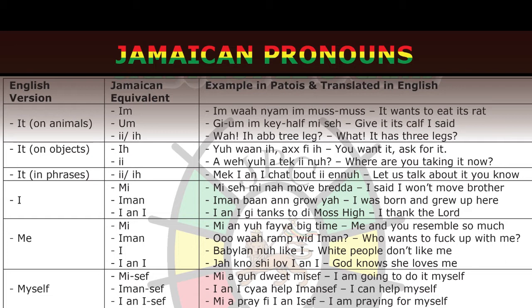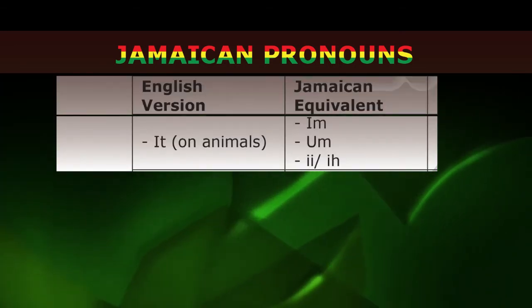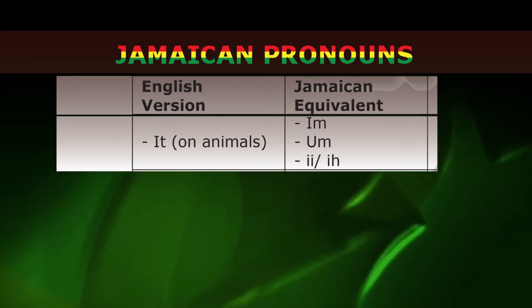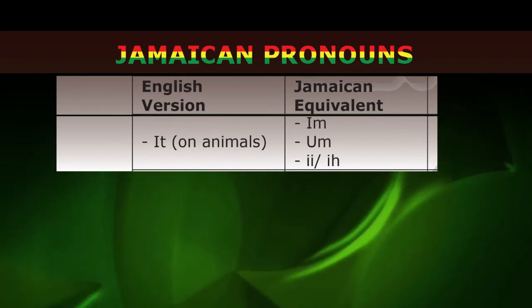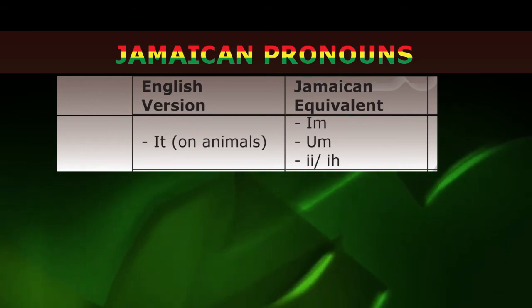All right. We go straight to the table of examples. When you look at this table, on your left, you see English version, and in the middle, you see Jamaican equivalent, and on your right, you see example in Patois and translated in English. So, we have pronoun it, as used on animals. The Jamaican equivalent for it on animals is im, or e.